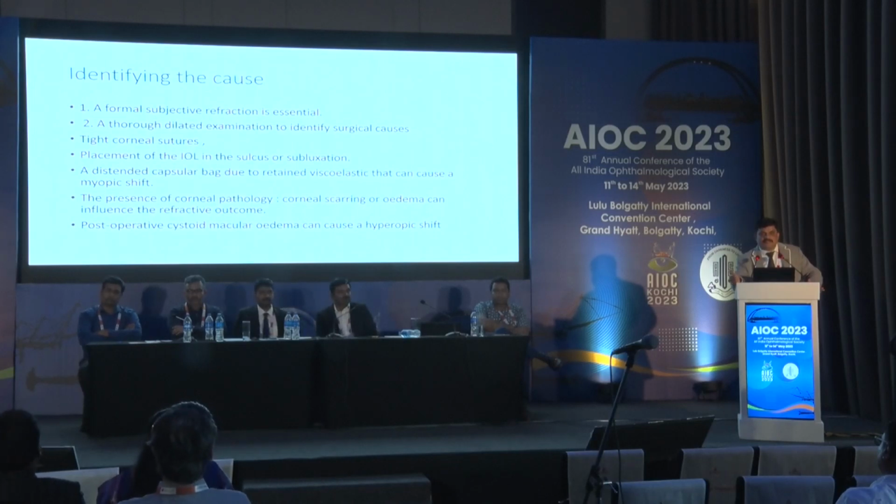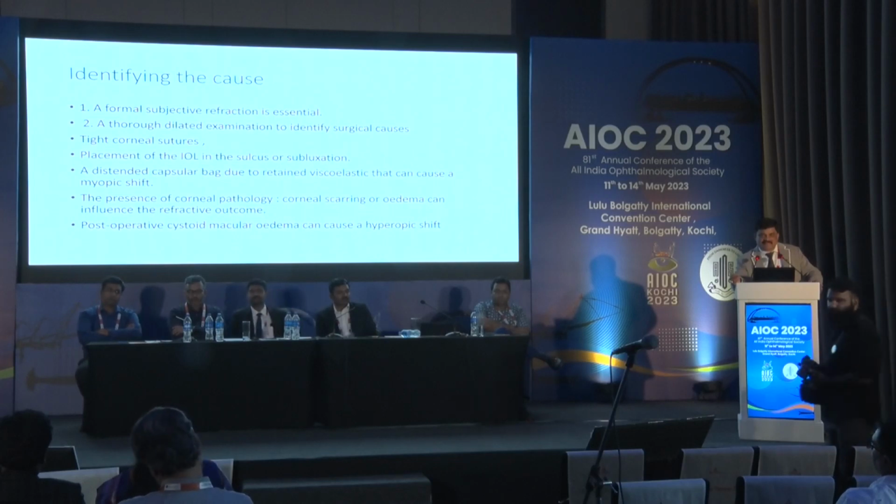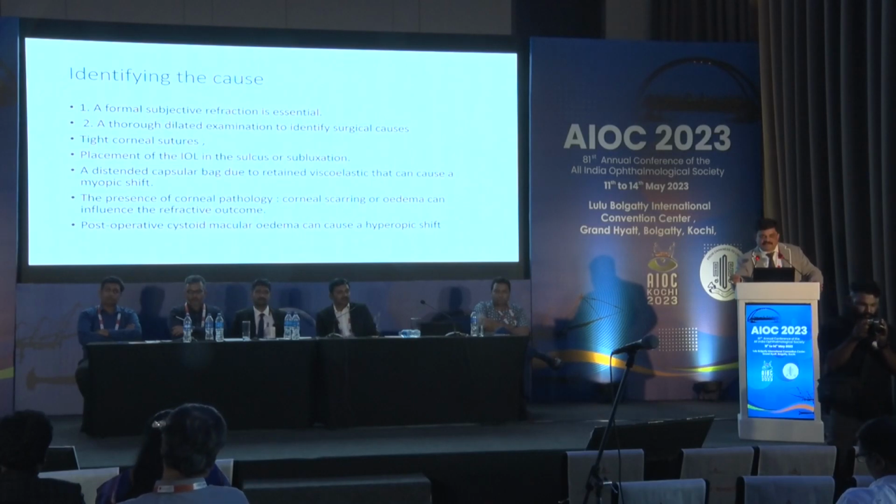For all these, when the patient has come, subjective refraction is very much essential. A thorough dilated examination has to be done. Always look for a tight corneal suture. See whether the intraocular lens has been placed in the sulcus, or whether there is any subluxation of the intraocular lens. Third, look for a distended capsular bag because of retained viscoelastic, which can also cause a myopic shift postoperatively.